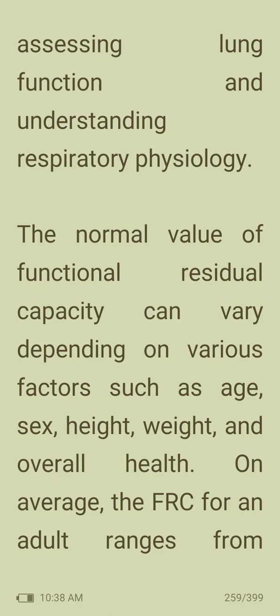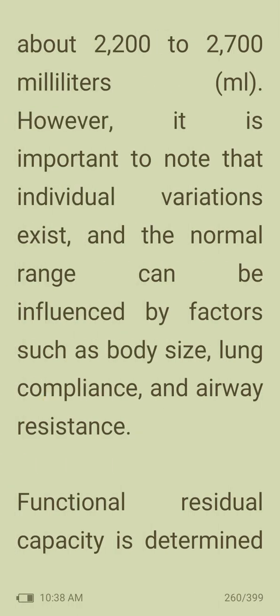The normal value of functional residual capacity can vary depending on various factors such as age, sex, height, weight, and overall health. On average, the FRC for an adult ranges from about 2200 to 2700 milliliters. However, it is important to note that individual variations exist and the normal range can be influenced by factors such as body size, lung compliance, and airway resistance.